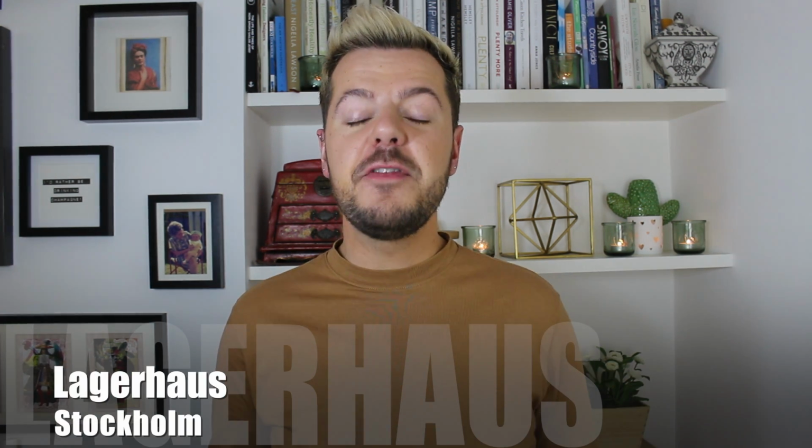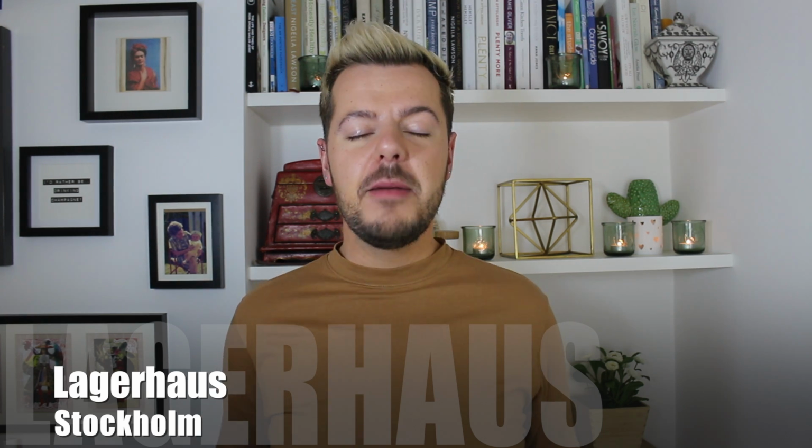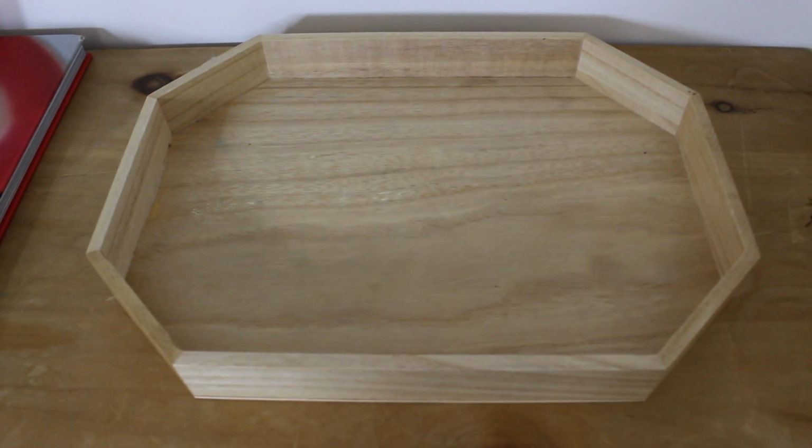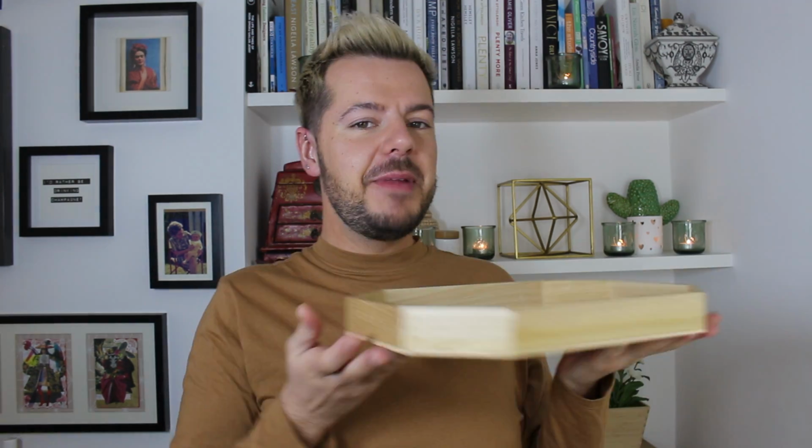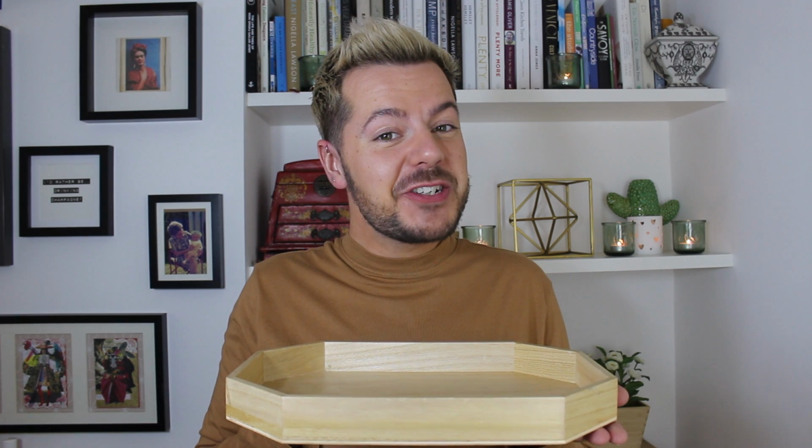Brill. Okay, let's talk interiors. I found the best shop ever. It's called LAGERHAUS. And the first thing I bought was this amazing wooden tray thing. Now, I'm not entirely sure what it's for, apart from putting somewhere and then leaving gorgeous little things on it to make it all look even more gorgeous. Maybe I could carry it and serve drinks. Gorgeous little drink. I mean, it is gonna make a difference to that worktop.